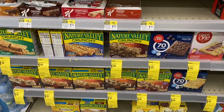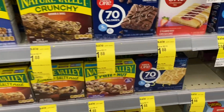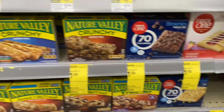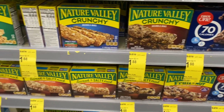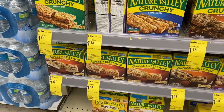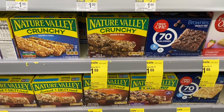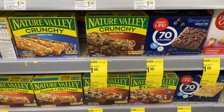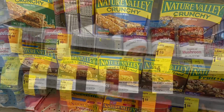For some snack bars, they have the Fiber One brownies, they have the Fiber One bars over here as well, and the Nature Valley bars. All of them are just $1.88 each, so that is cheaper than Walmart and CVS this week. Again, using that 25% off coupon, final cost for these is gonna be just $1.41 per box.